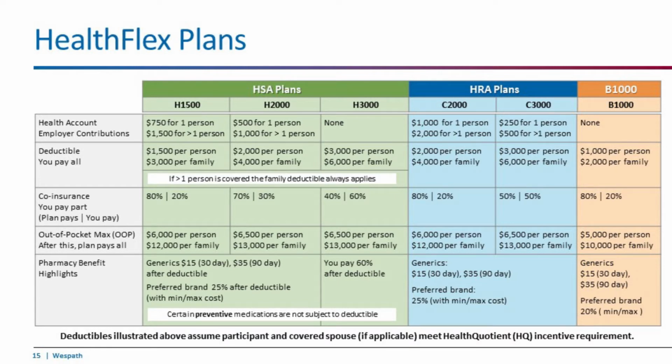In the HSA plans, like I said, if you have more than one person, you have to meet the deductible, even if only one person has the expenses. And this is due to the IRS requiring family deductible be a certain level to qualify for contributions for a family amount to an HSA account. Now find the row that highlights the out-of-pocket maximum. That's about the 4th list down.